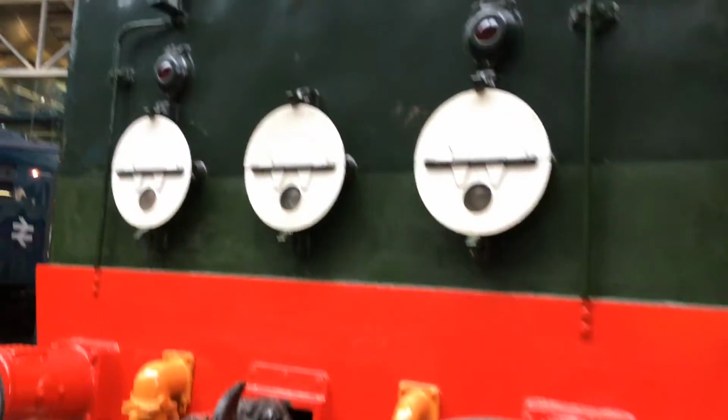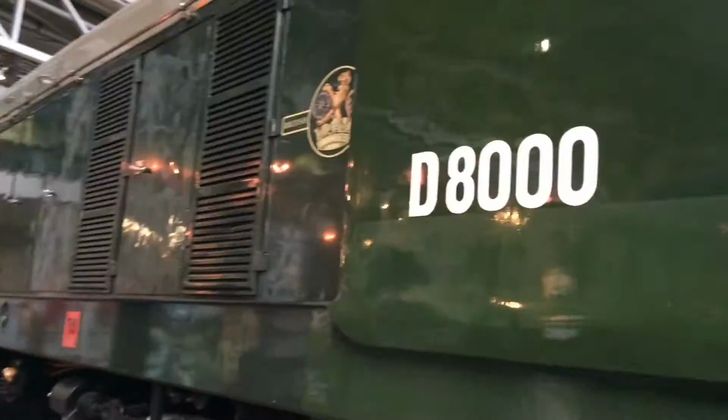Nice seats. One of the diesels in the National Railway Museum is this Class 20, which might be the first one built, I'm not sure, but it's definitely one of the early ones due to the fact that it's got the discs on the front rather than the later headcode boxes, but it's in the BR early green with no yellow panels.